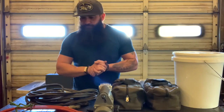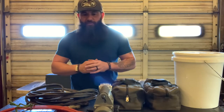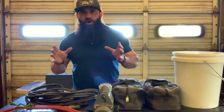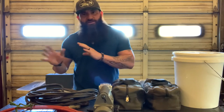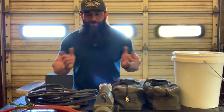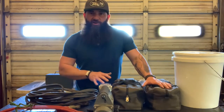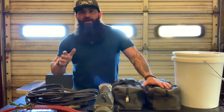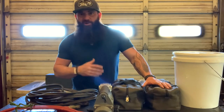And so the answer is kind of yes and no. Those buckets we set up for home are what we would consider base camp food, so those would most likely just stay here. There are a hundred different reasons why we would take it or why we wouldn't. But today what we're talking about is what we carry in our vehicle in the event that we have a disaster and we need to help ourselves, right?